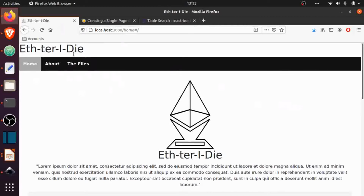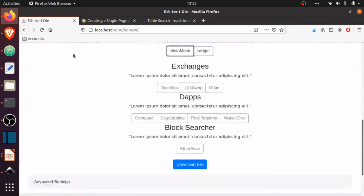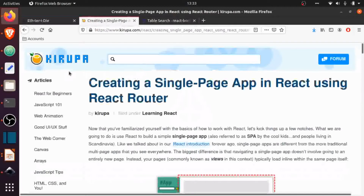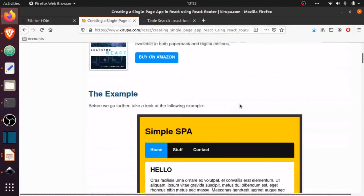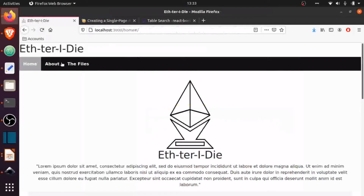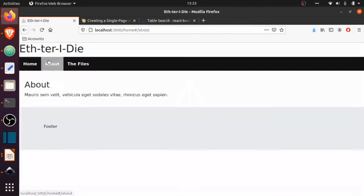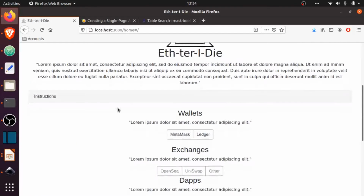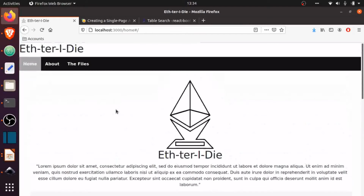Spoilers for the top bit. I had so many issues with the nav bar that I thought, okay, just get rid of that. And instead, we've got this. This is very much using this, creating a single-paged app in React. Let's just shamelessly copy this, because this is pretty much exactly what it is. Just different colours. It worked. I just could not get the nav bar to work, and it was driving me mad. There's nothing else to do apart from reinvent the wheel.